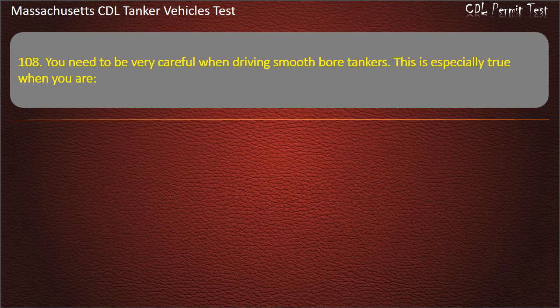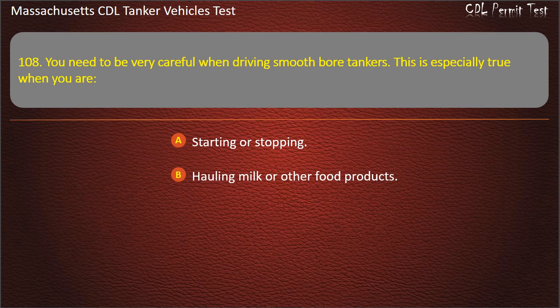Question 108. You need to be very careful when driving smoothbore tankers. This is especially true when you are starting or stopping, hauling milk or other food products, loading and unloading. Answer. Starting or stopping.